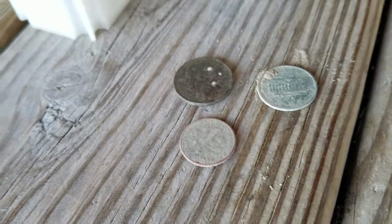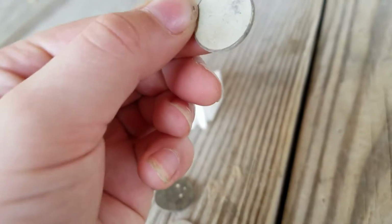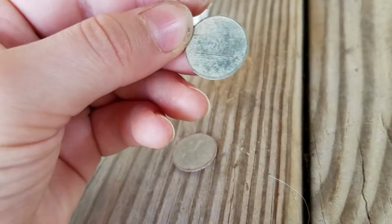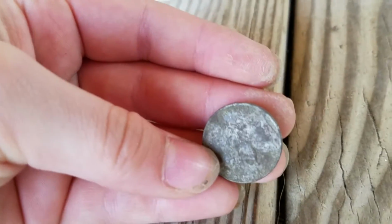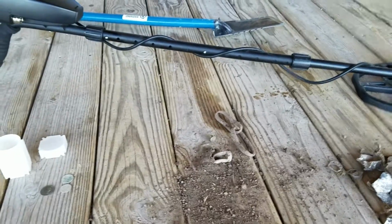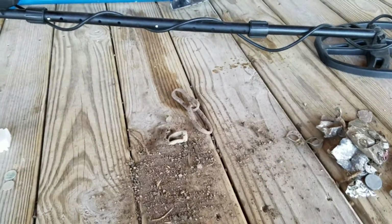And coins, we got a dime, clad penny. Actually, that might be copper, because yeah, it's copper. Copper penny, and it's memorial. And modern Jefferson. So that's it for the hunt. Found some pretty cool stuff yesterday.